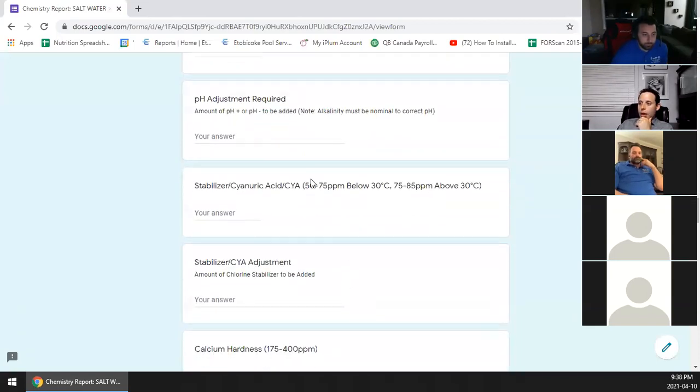Stabilizer is a tricky one. Below 30 degrees Celsius, and that's water temperature, you want to use 50 to 75 parts per million. I'm willing to gamble that you've never had your stabilizer up to 75 parts per million. I would guess that, yes. Every time I go to Pioneer Pools for a quick sample check, they're always telling me to add full stabilizer. Right. Now, if you're above 30 degrees Celsius, you want 75 to 85, so even more. There's one number that overlaps on both of those temperature ranges, so aim for 75 and you'll be fine.